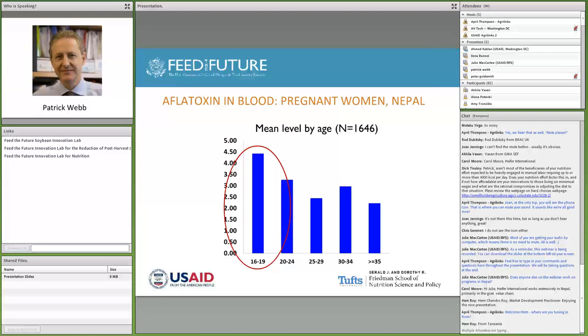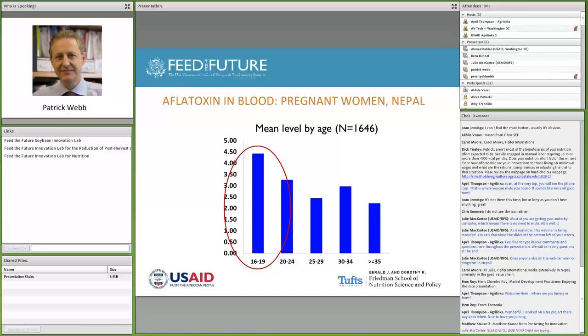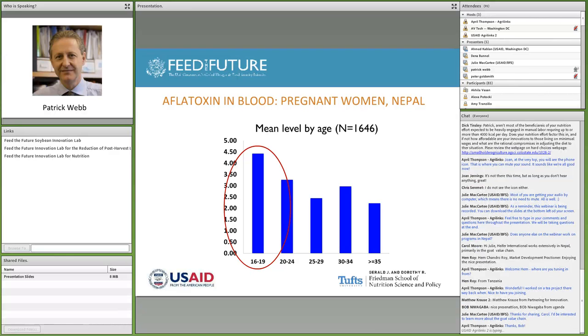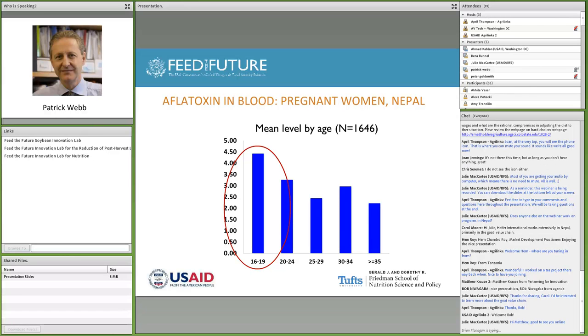We have a problem, because the rates of exposure in these women, these pregnant women, is extremely high. About 94% of the women in this sample have detectable levels of aflatoxin in their blood. What I'm showing here is that the levels are highest among the younger women who are pregnant. So we're seeing a lot of pregnancies among what we would call adolescent girls, and that is pretty significant. It's potentially affecting not only their own health and nutrition, but it may be affecting the first birth of many of these young women. And we have to understand why that is.